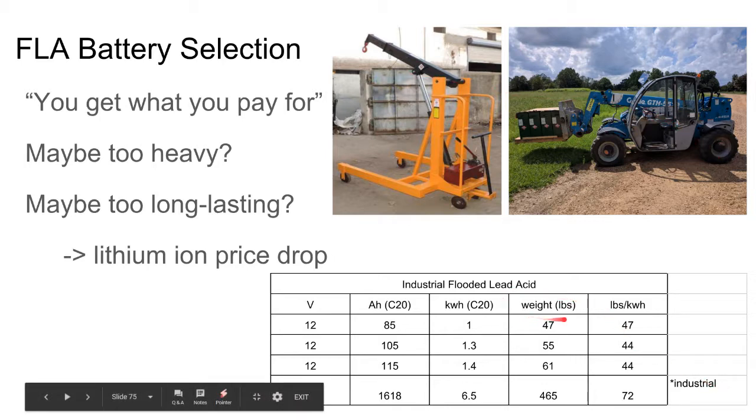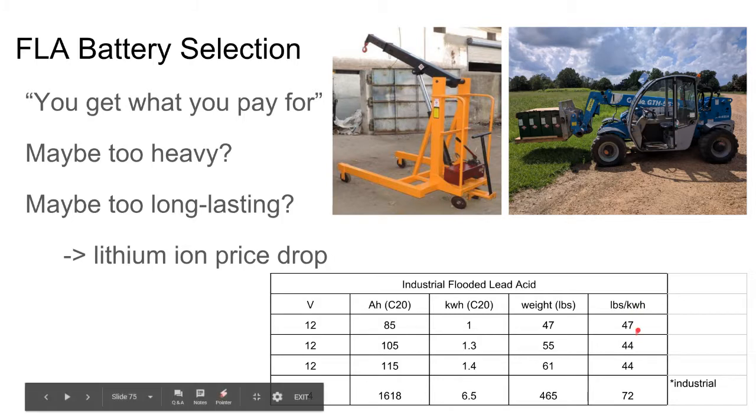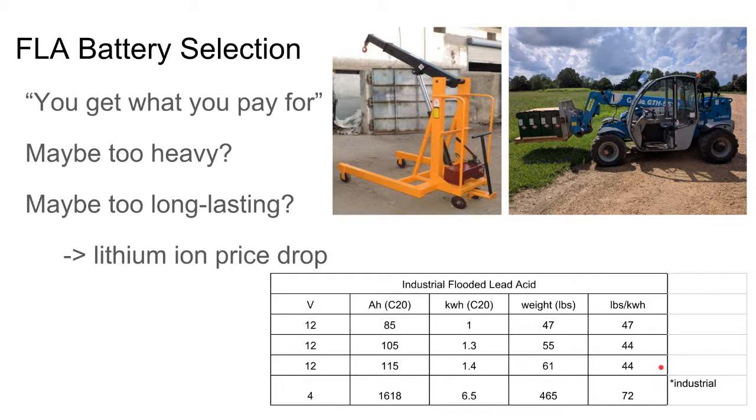Looking at some of these batteries, we're getting into the renewable premium line, 40 to 50 pounds a kilowatt hour. By the time you get into the industrial line, you get into about 70 pounds a kilowatt hour, and that is a direct statement of quality. That is why the industrial batteries last longer.